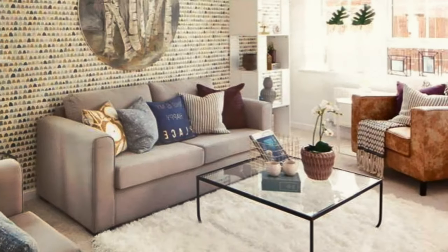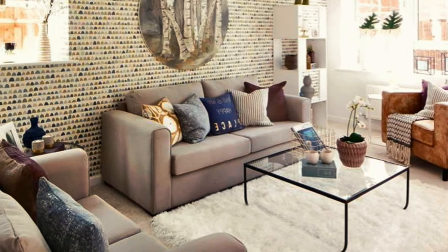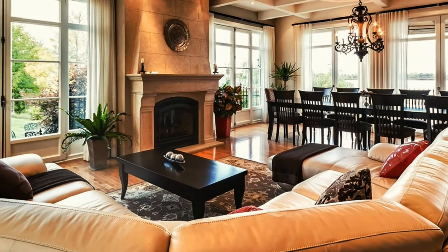You will find many ideas to furnish and decorate a contemporary family room, a tiny but stylish living room, a spacious high-ceiling contemporary room, a modern living room, or a traditional living room.